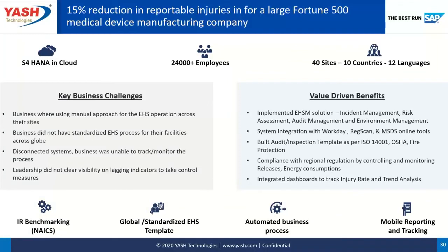Their industry average says that they should be at close to 1 injury per 100 employees in a recordable year. With this solution, we were able to bring down the reportable injuries by 15% in the first year of the solution implementation. Yes, you're hearing it right. The number of reportable injuries in 2018 versus 2019 were 15% down.